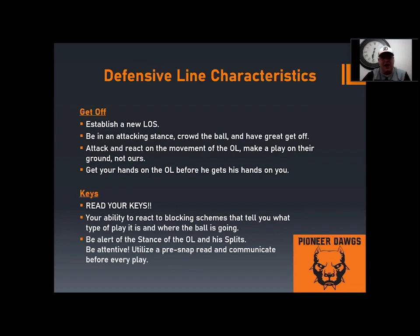You cannot have a great get off unless you are in a good, comfortable stance. So on a daily basis, we are working on getting in comfortable stances where the kids can get off the ball. And we do a lot of different variations of get offs to make sure they are comfortable and getting off the ball fast enough. We want to attack and react on the movement of the offensive lineman. We want to make a play on their ground, not ours. Again, we talk about making a play on their ground. It's going to be in their backfield where we are going to establish the new line of scrimmage.